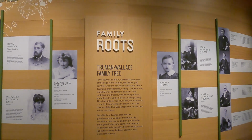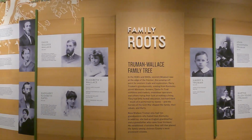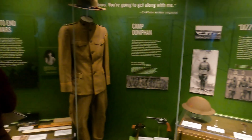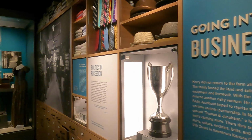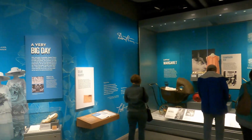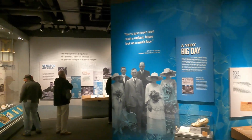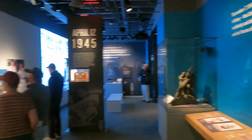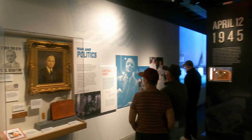The museum starts with information about Truman's family and his childhood, up to his experience as a captain in World War I. He goes on to cover the haberdashery business he started when he returned home, which didn't do very well. His marriage to Bess and his entry into politics under the control of Mr. Pendergrass, who ran politics in Missouri at the time. He was selected as vice president by FDR in his 3rd term and became president when Roosevelt died in office.